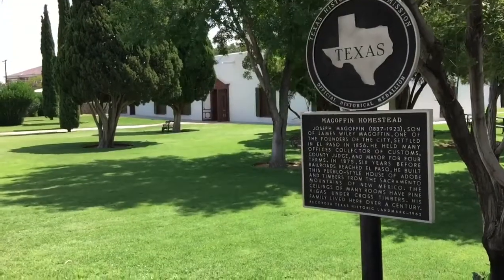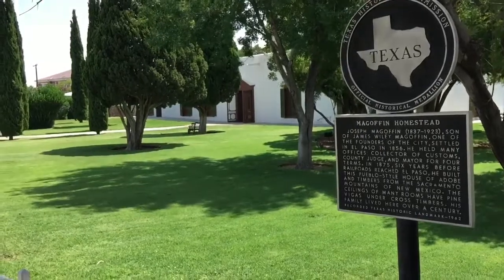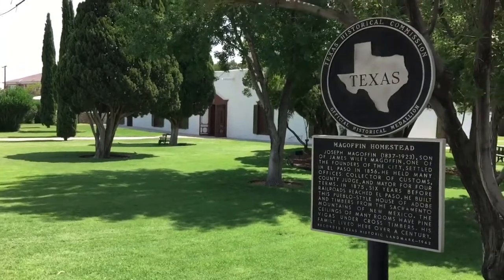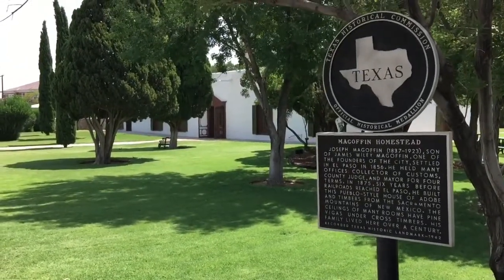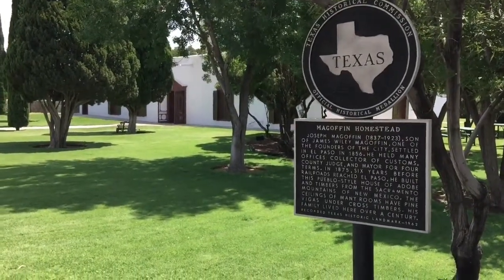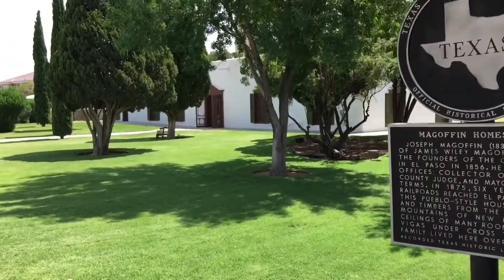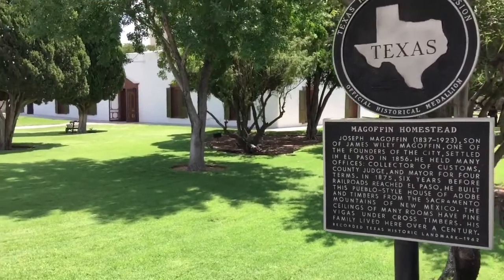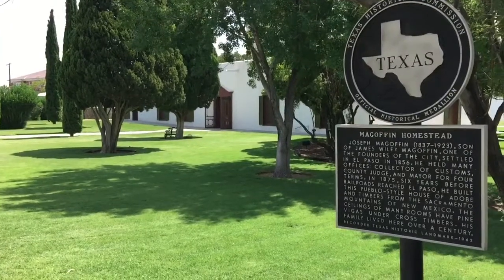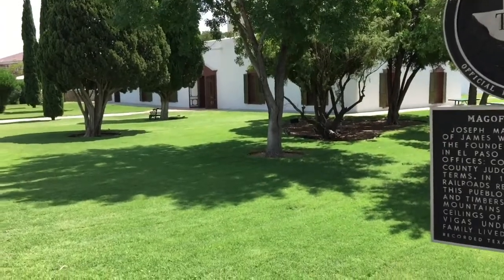Back in the day, before Joseph Magoffin, James Wiley Magoffin, who is Joseph Magoffin's father, settled El Paso. He started a settlement called Magoffinsville, and that settlement was like a stop for people traveling into Mexico from St. Louis, from Chicago, to do their business dealings. Well, when Joseph Magoffin moved to El Paso and created this home right here, his goal was to make El Paso into a city. He brought utilities, businesses started to thrive here, and we owe a lot to Joseph Magoffin because of that.